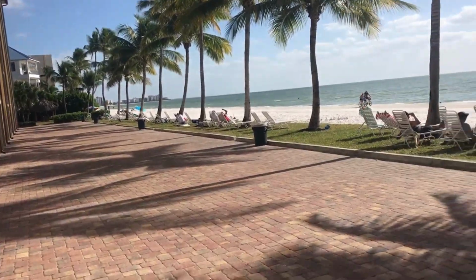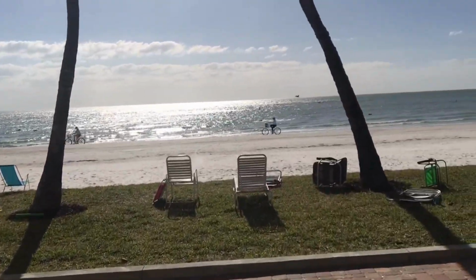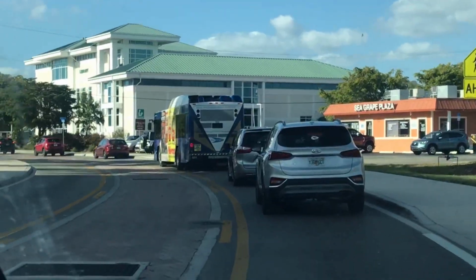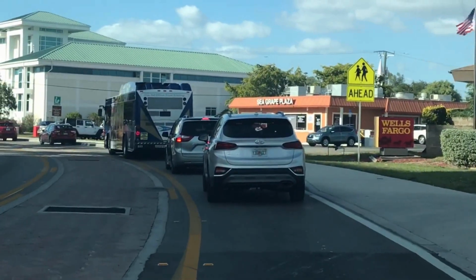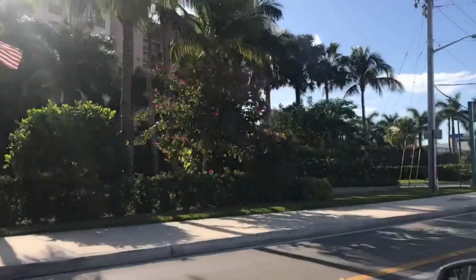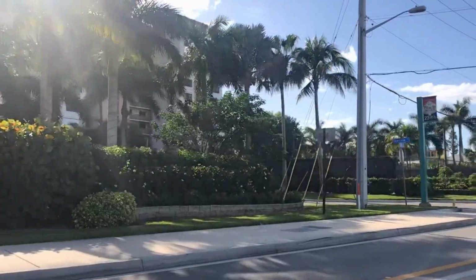Very relaxing. Most of these people are paying several hundred, maybe $1,000 a night to stay here. See some people riding bikes along the beach. That modern building straight ahead is the library, and there are luxury condominiums here on the beach. Most of them are in excess of $500,000 up to about $4 million.